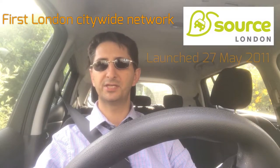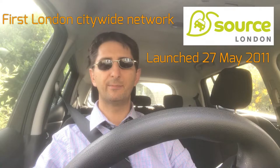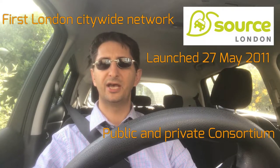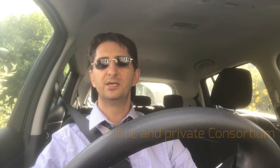Source London has an interesting history in that this was one of the first charging networks that was set up around a city. And this was set up by Transport for London, mainly 7 kilowatt chargers and 3 kilowatt chargers. Some of them were type 2 and some of them were 3-pin plugs. And these were usually either wall mounted sockets or freestanding machines.